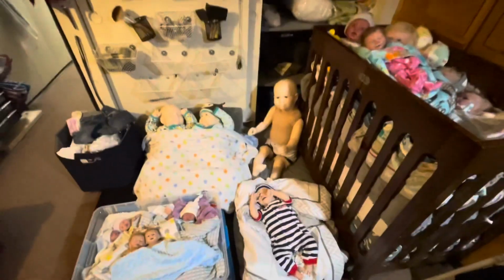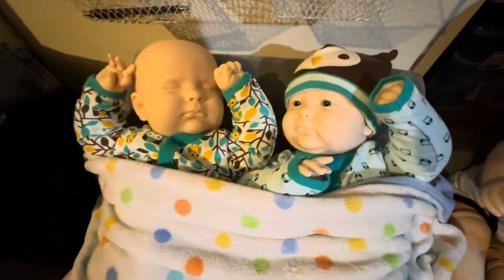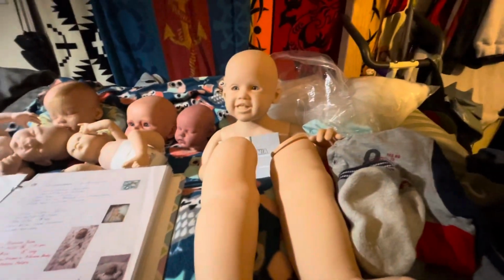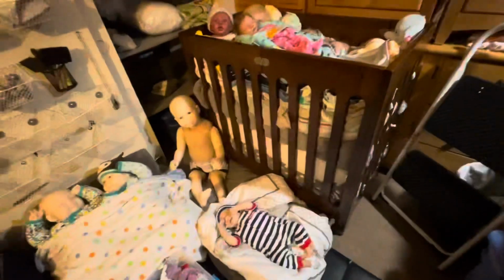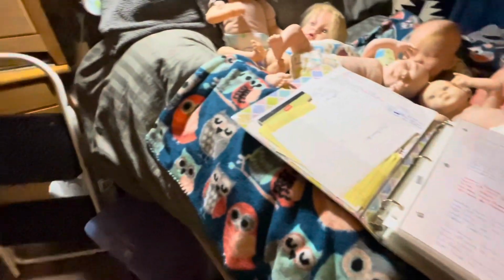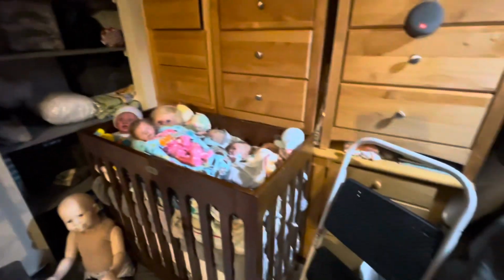We have some new kits in the nursery, which are these twin boys. We just got them, and this one was from last Christmas, and then we have this one from last Christmas. So we're going to go through everything. I have my book out real quick, and I'll do my best. So let's see, who are we going to start with?